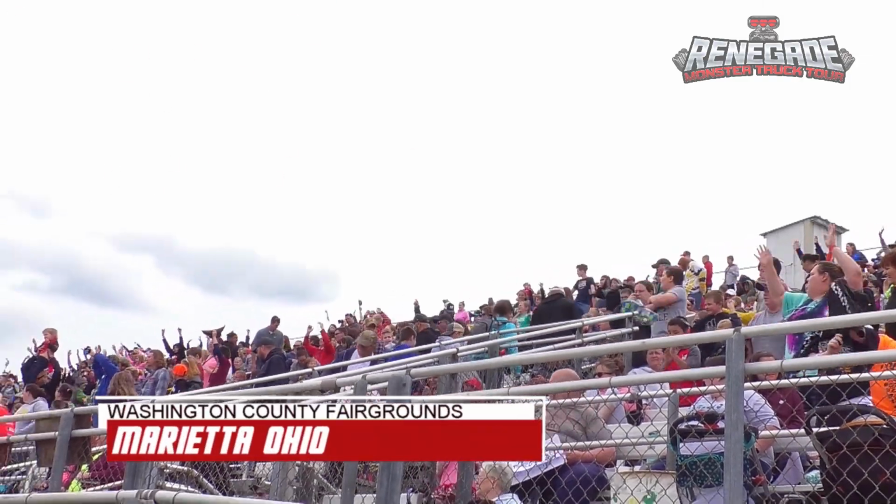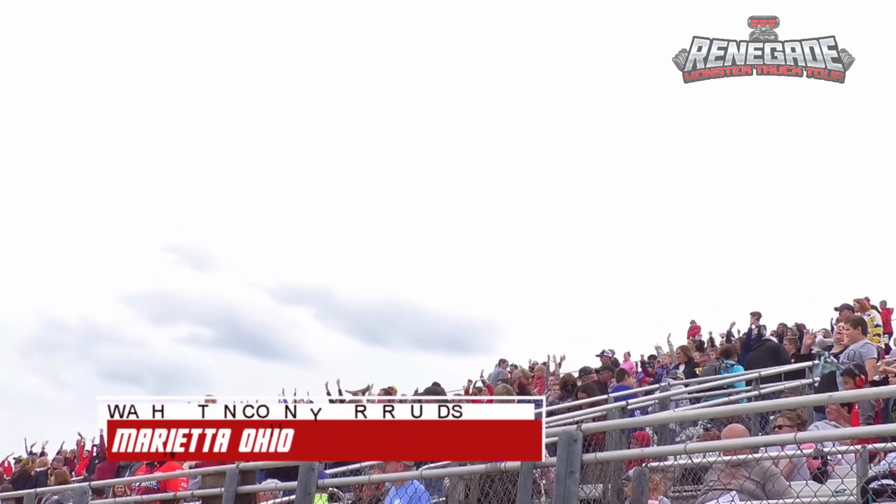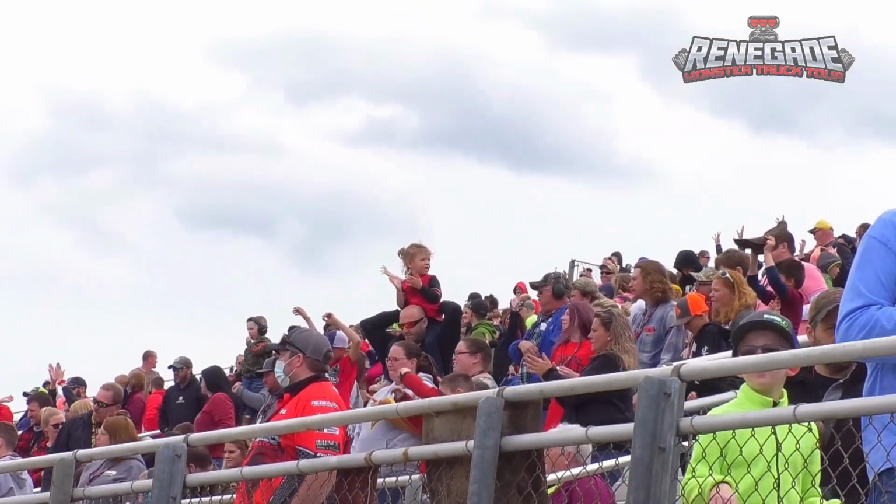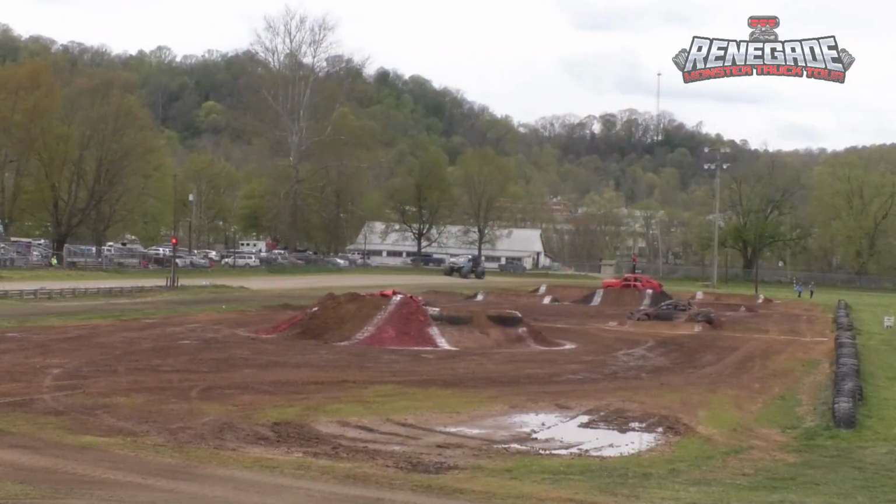The crowd was rocking in Marietta, Ohio as we came back from intermission to get ready for Monster Truck Freestyle. Leon Hostetter hanging in there with the checkered flag. Jerry Beck had the points lead going into racing, did not have the points lead coming out. It was Sampson knocking on the back door, trying to get the checkered flag off of Master of Disaster.